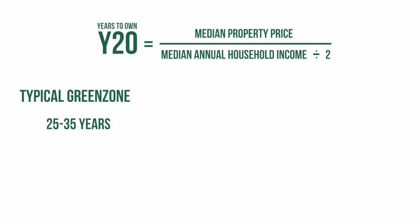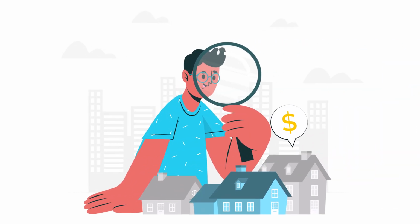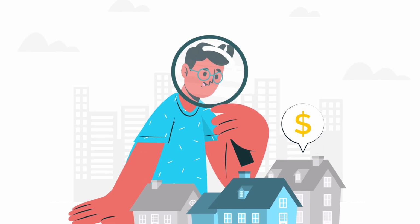If the years to own metric is too high, example 40 years, it signals that particular property market may be becoming unaffordable. If the years to own metric is too low, example 25 years, the market might be undervalued, or it could be primed for a surge in demand. But just be careful that if you find a low years to own market, it doesn't have certain disadvantages attached to it, such as really low socioeconomic issues that could dampen the potential for prolonged above average growth.